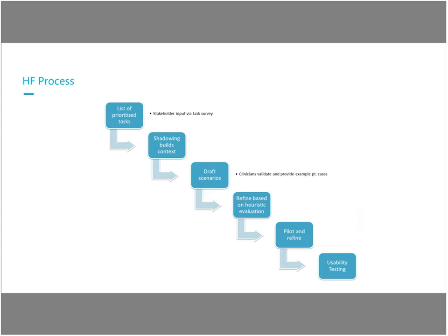Once we had that list, we needed to also understand what is the intended environment of use for those products. So we conducted a lot of observations in the units that were looking to purchase these products to build context for how we're going to create the simulations.